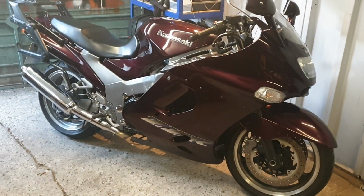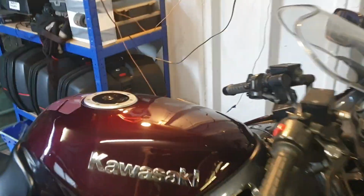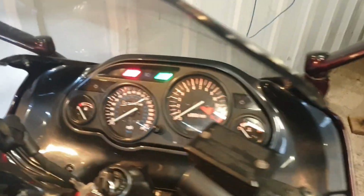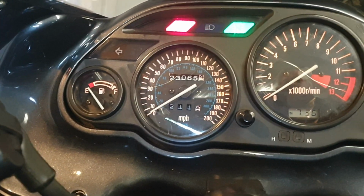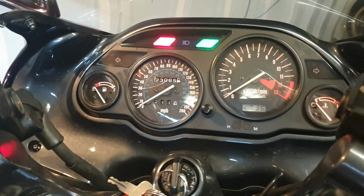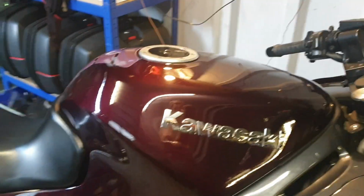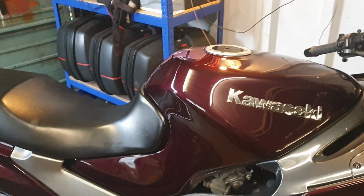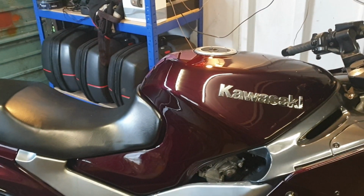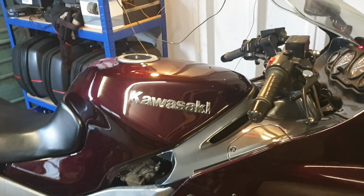So yeah, this is 23,000 miles. It was 22.5 when I got it, and it's 23,065 at the moment, so I've done about 500 miles on it. That'll be about right. I've gone through a couple of tanks of petrol. When I got it, it'd been sitting for a while, 23,000 miles. I think if you look at the MOT history, that'll show you that it's gone nowhere pretty much for the past 5 or so years, I think.